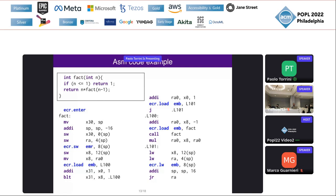And here we get an example of the assembly code that is produced by the compiler. You may notice the ECR instructions are the crypto ones, and basically you turn a simple C code into this sequence where you have 2 labels for the branching and the return, and you have store, SW, is for storing a mask to the stack from the return mask register and so on.